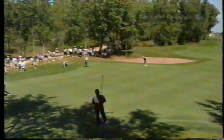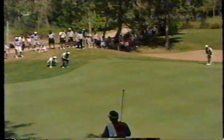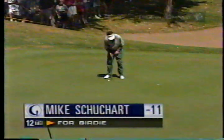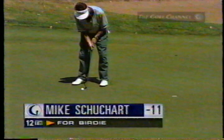Let's go back now to the 12th. And Mike Schuhart after a very nice little pitch. Looking for birdie. Absolute ideal scoring conditions today. Virtually no wind, soft greens, pretty smooth. These guys have certainly taken advantage of it.